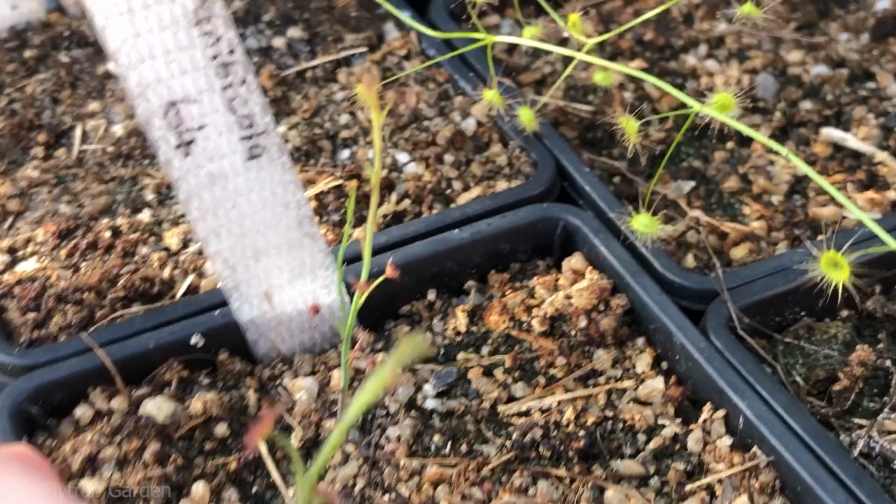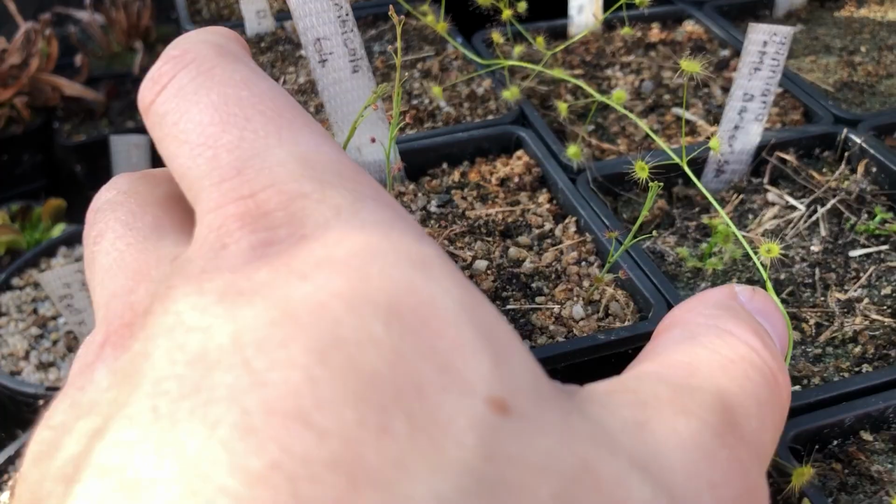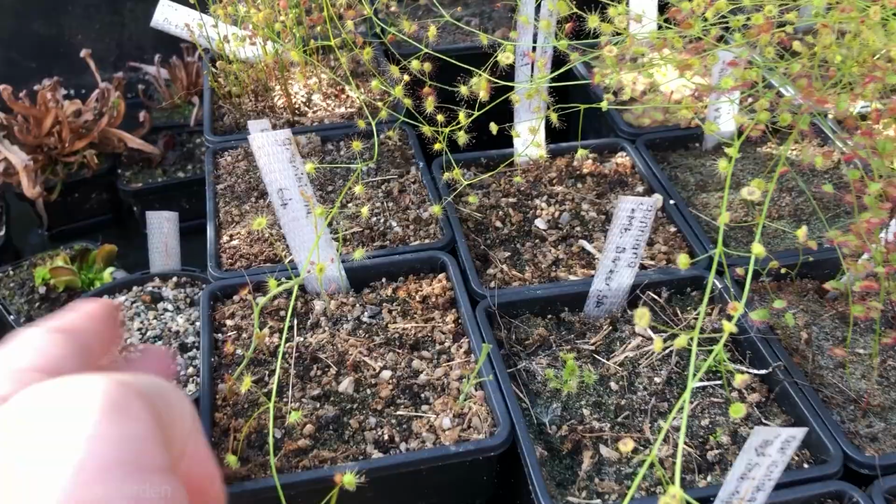See? One on the left, one on the right, one in the middle. Awesome little plants, and you've got 1, 2, 3, 4 coming up now, so I cannot wait to see them develop a bit more, guys.